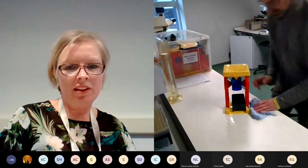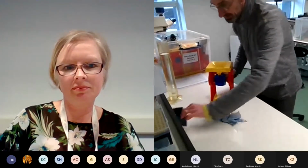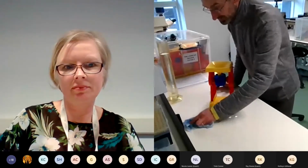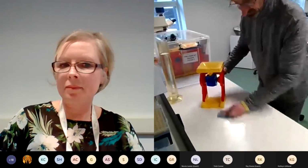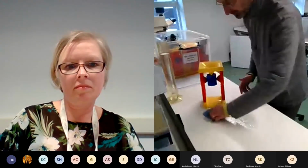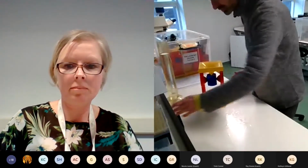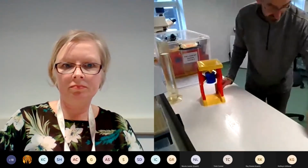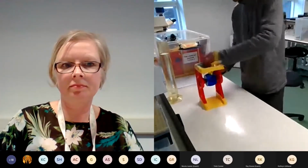There's quite a few of those in the kit as well. There are, so you can use water or you can use sand, which might be a little bit easier to make those things move again. So you've got an external force. In some cases it's the object that's impacting against it.